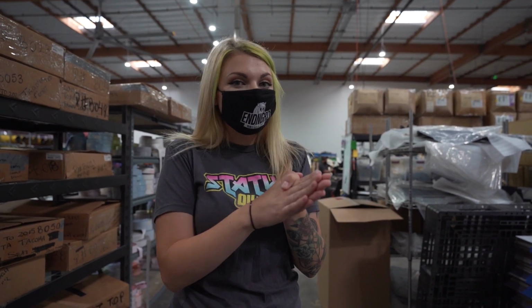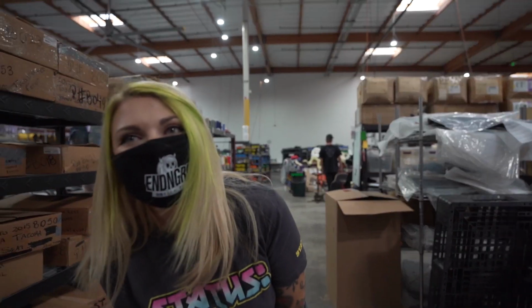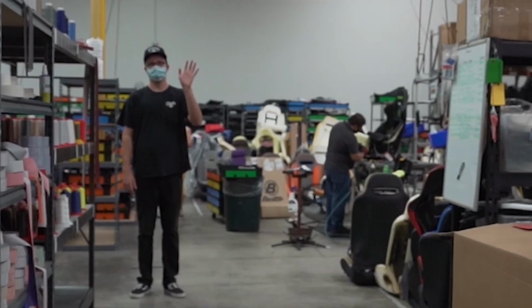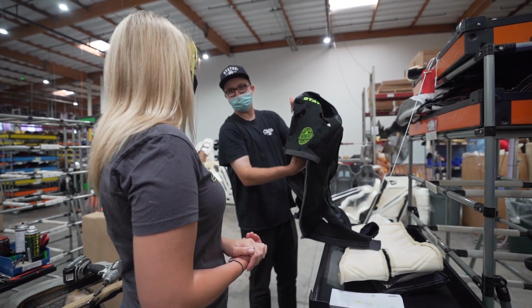And I can get a sneak peek of what the color looks like with the stitching I chose, and I'm really excited. It's happening back there? Yeah, behind me. It's a secret. Is that Justin? Justin. Oh, is this a surprise? Justin said he had a surprise for me. So obviously, as promised. Yes.